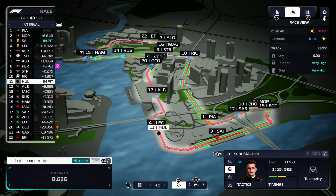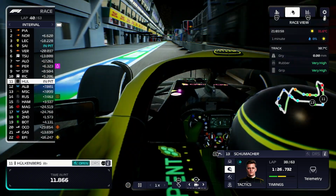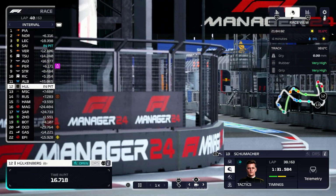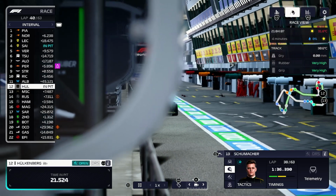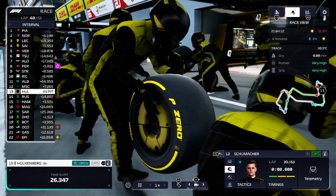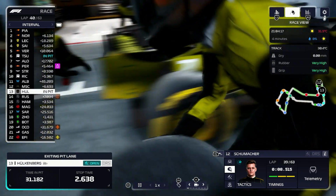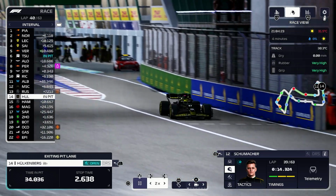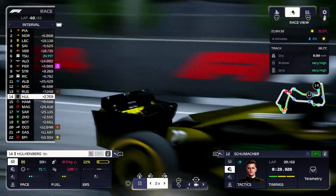Well, then here we come with Nico Hülkenberg into the pit lane. This is a big pit stop. If we can get a quick one here, we could be out in front of Russell and Hamilton. So in he comes. Has gone through. It's a 2.6 second pit stop. He's going to come out just in front of Lewis Hamilton. Only just.